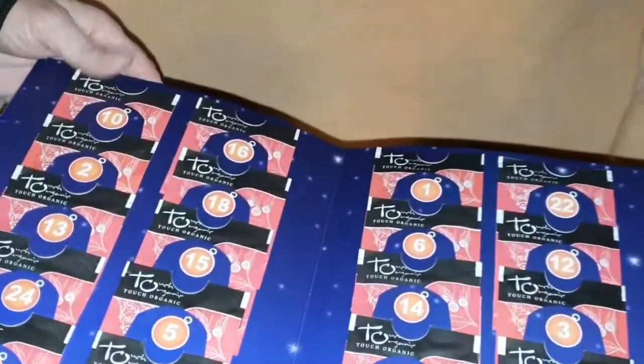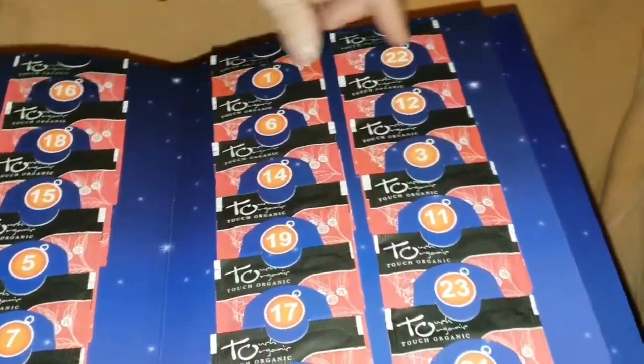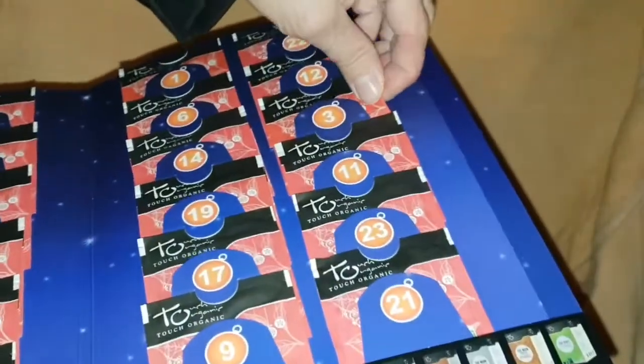The only thing I will do, because I happen to know it says on the back that the third is mint, is I'm going to remove the one for the third. Now, what will that be? 22, 12, 3. It'll be this one here.